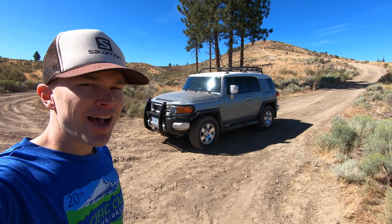So all around, the FJ Cruiser is a great vehicle to drive. I love the fact that the cabin's got a very unique vibe to it, super capable off-road, and then when it comes to driving on asphalt, it still has some pretty good manners. So there you go, that's a look at the Toyota FJ Cruiser.